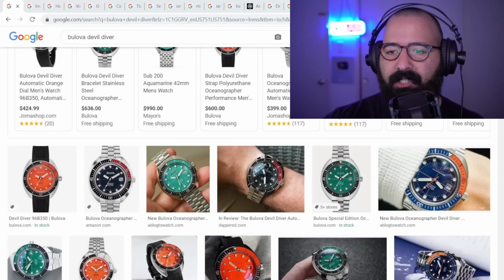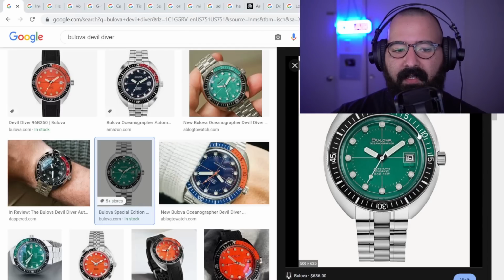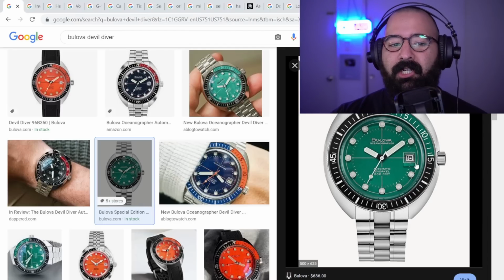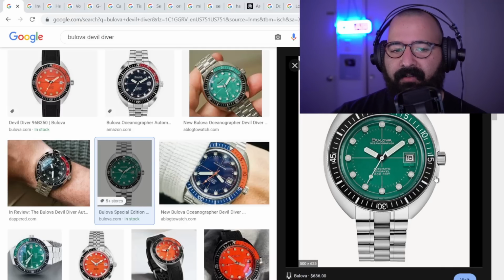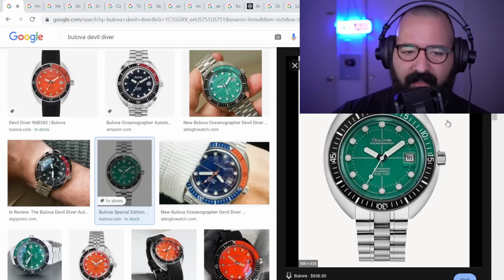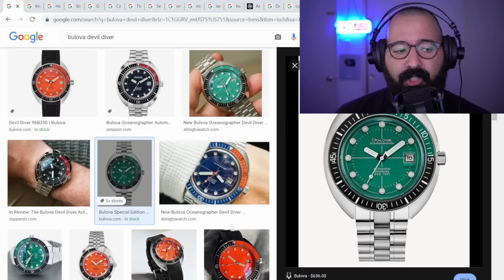The first watch, the Bulova Devil Diver. Now, we can see on Bulova's own website, this is very vintagey, right? Very cool looking cushion case, crown at the 3 o'clock with, I don't know if you could consider these integrated crown guards, but it's a recessed crown with that nice bulbous cushion case. Now, what do I think about this watch? Well, I'm a sucker for vintage watches. I'm a sucker for cushion cases.